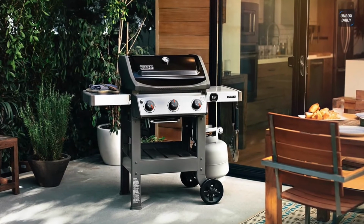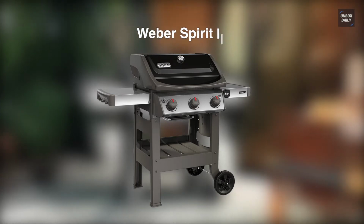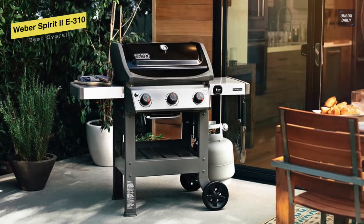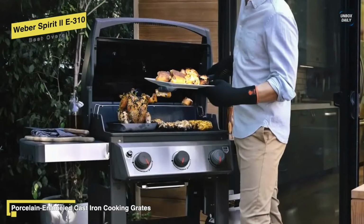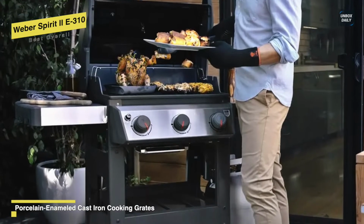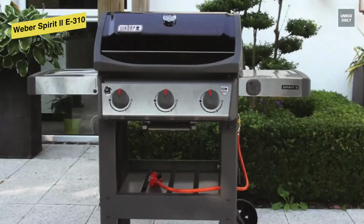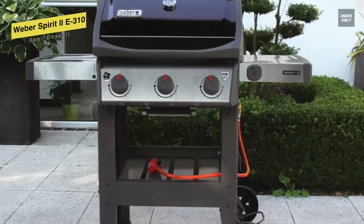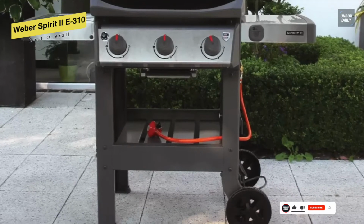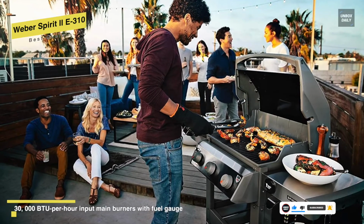At first, we have the Weber Spirit 2 E310. With just 3 burners, this Weber Spirit 2 E310 can house larger groups and a good amount of food at once. Starting with its performance, it features a GS4 grilling system with improved infinity ignition, burners, porcelain-enameled Flavorizer bars, and a grease management system. One of the best features of this product is that it boasts a solid ignition that can light right up with no hassle and can get extremely hot very quickly.